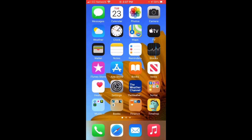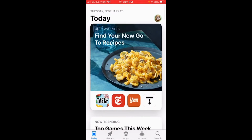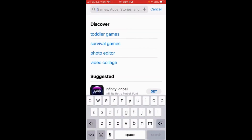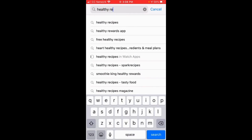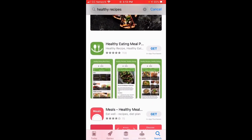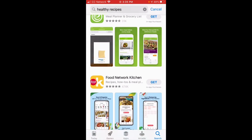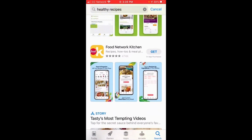I am going into the App Store because I have an iPhone. It will open up here. I'm going down to the lower right-hand corner where it says search, and I'm typing in healthy recipes. A lot of these apps are free, but then you have this little area underneath where it says in-app purchases. That means that the app itself might be free, but you might need a subscription to the program in order to have full availability. However, some apps, perhaps like the Food Network Kitchen, you can download that app and get part of the experience without having to pay.